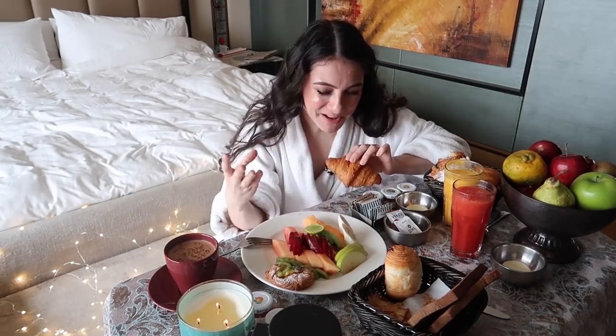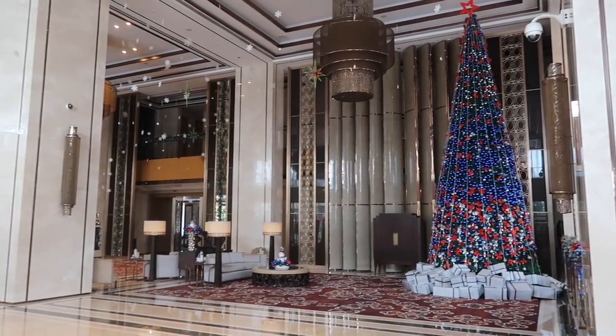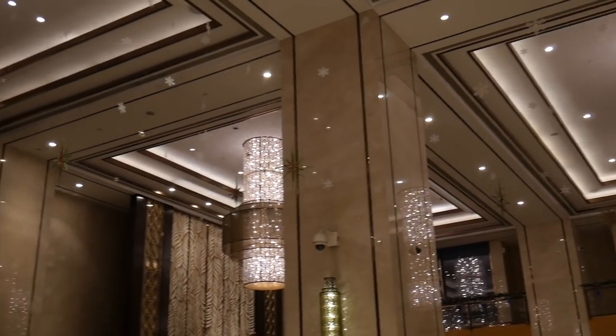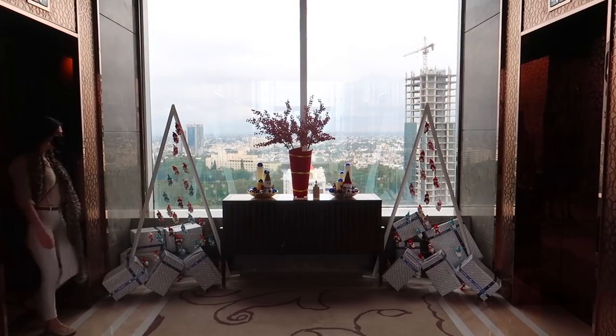My foodcation here at Shangri-La Bengaluru is almost at an end, but obviously there will be a part two of this series where you will see all the food experiences that I've had here. For now, what I can say about the staycation part, I love that Shangri-La Bengaluru is such an open space property. Even when you come into the lobby, there is so much space. The incredibly high ceilings give you that very travel feeling, that exploration feeling where you feel that in every corner there is something new for you to discover.